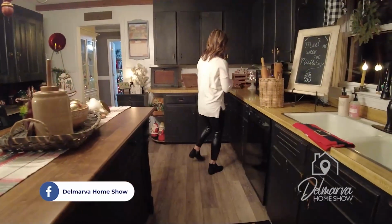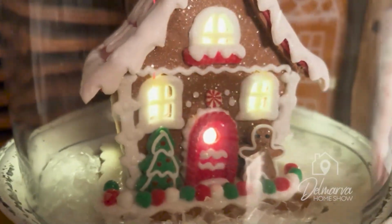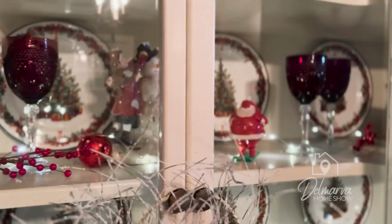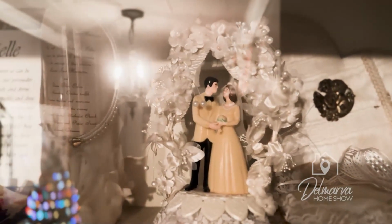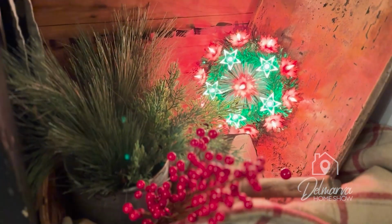We've got some gingerbread decorations back here in this corner. I really love this gingerbread house in this cake stand. In the Culver's china cabinet, they have it decked out with holiday decor, and there's even their wedding cake topper in there, which is so sweet. Speaking of Laurie and Dean, check out this tree topper. It was the first tree topper they ever had together.